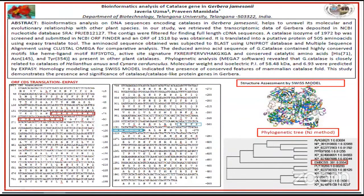Later, we did phylogenetic analysis of our amino acid sequence using MEGA7 software, which revealed that our catalase is closely related to Helianthus annuus and Cynara cardunculus, which also belong to the same family, Compositae, to which our Gerbera belongs. Then, using the ProtParam website and the Swiss-Model online tool, we came to know about the homology model of our catalase enzyme.